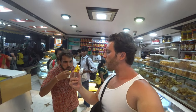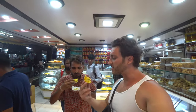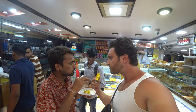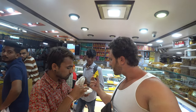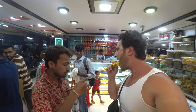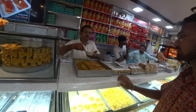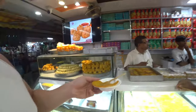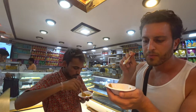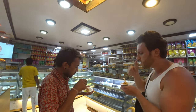Wow. Guys, it's amazing. What's your inside? Pistachio. And the sauce is vanilla pudding. Like the sauce is like rabdi. Mawa. Oh, this is really, really good. So guys, Malpua. It's made from milk, saffron, pistachios, and they fry it basically. Really, really good.